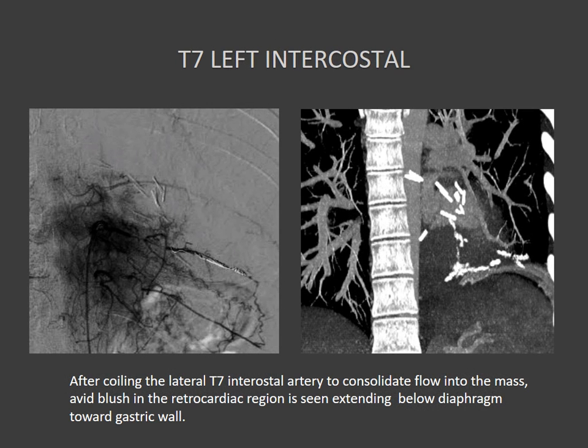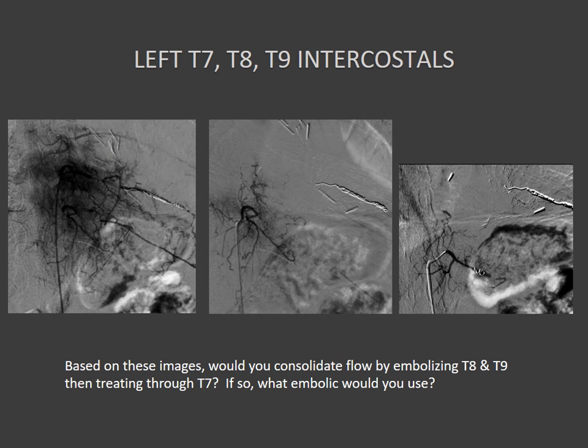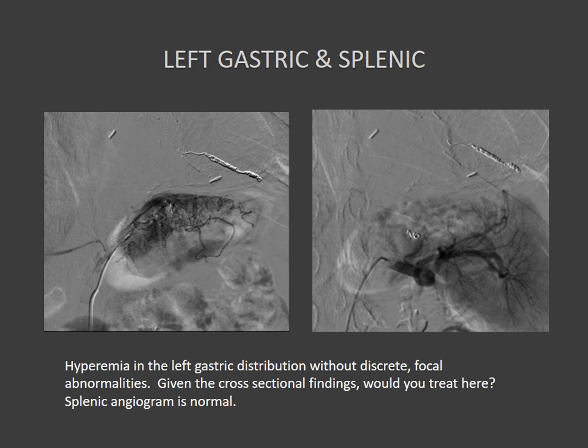And from this point, again, catheterizing T8 and T9, seeing no significant blush there. Looking at the left gastric artery, seeing a little bit of hyperemia, but nothing, again, significant enough to treat. And then going into the splenic artery, looking for short gastric contributors. None of that was positive.